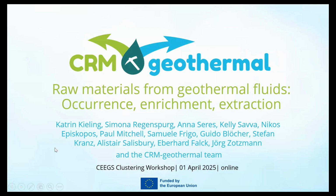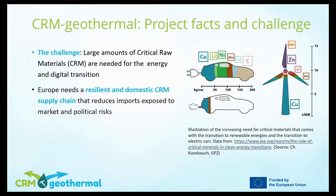And so CRM-geothermal, you can already see the dual use of geothermal, in this case together with the extraction of critical raw materials. The title is Raw Materials from Geothermal Fluids: Occurrence, Enrichment, and Extraction. The motivation for this project mainly came from the challenge that we need a really large amount of critical raw materials for the energy and also for the digital transition.